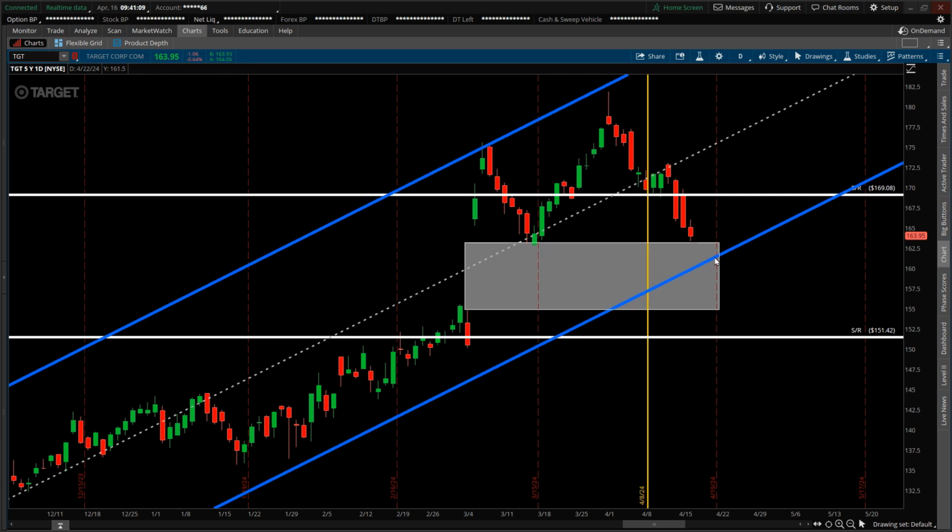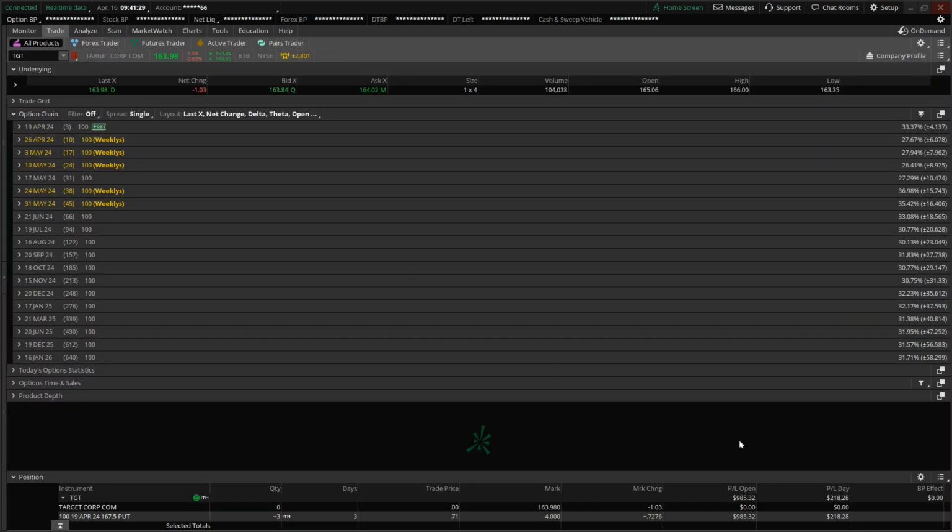But I'm kind of concerned about this blue support level. It's possible that price may consolidate here heading into expiration Friday. So there's literally 3 days remaining in the life of these contracts, so I don't want to press my luck too much. And what I'm referring to is that switching over to the trade tab, right here, the profit and loss, the P&L, is reflecting a positive balance of $985. And right now, the option premium is quoted at $4.03, or actually it's $400 at this point. When I entered the trade, it was at 71 cents or $71.